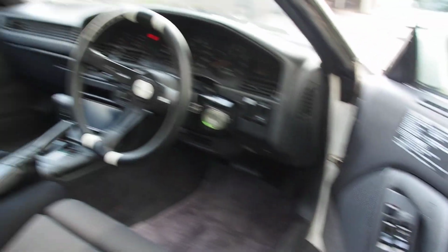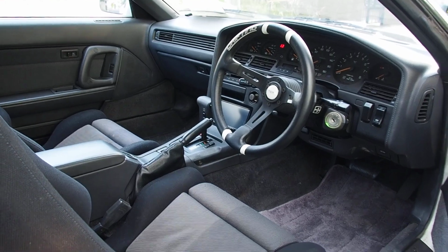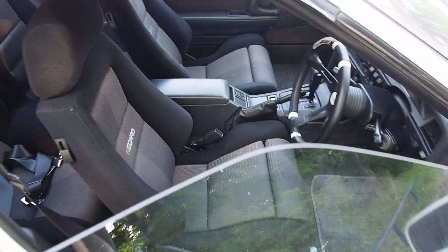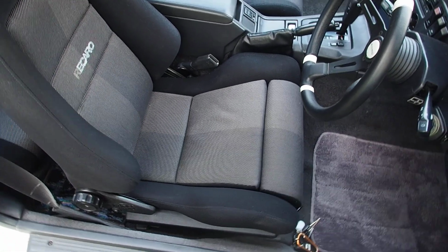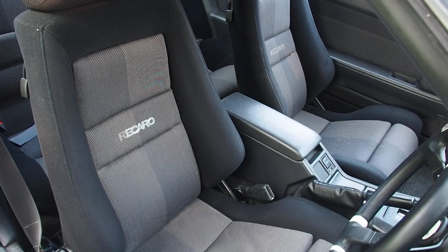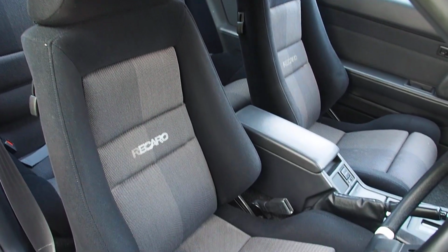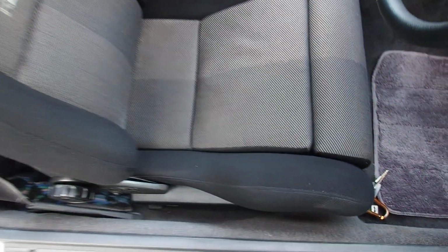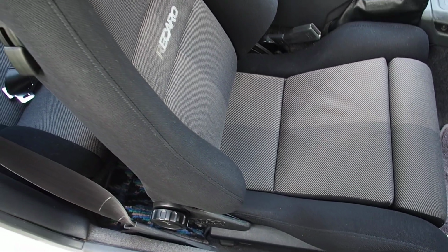Okay. The seats are quite hard compared to your standard seats. And I think a lot of people would like a hard seat. I can't actually remember what the Mark III Supra seats feel like that aren't the Recaro ones. And then you've got to be careful with these seats because they're prone to wearing out on the outside. You can see this one here doesn't have any wear there. It doesn't have any wear there.